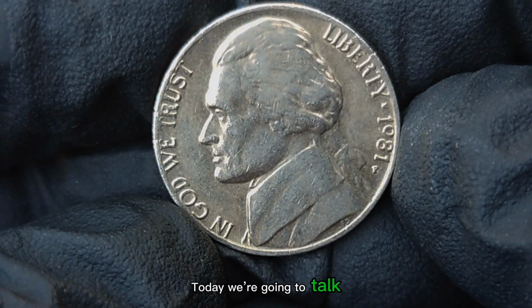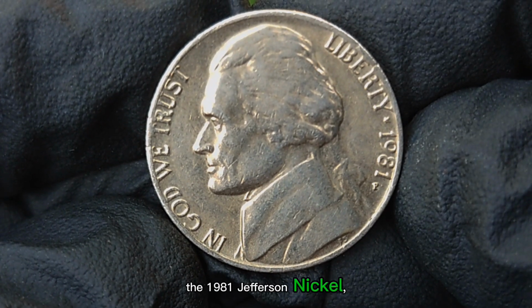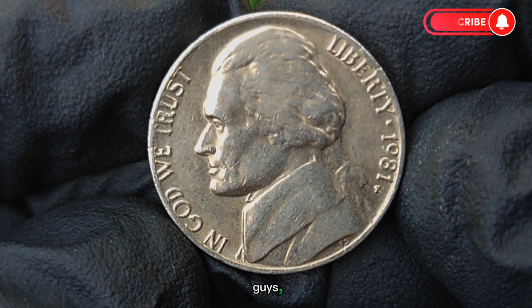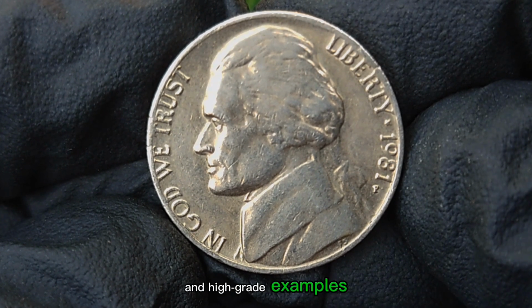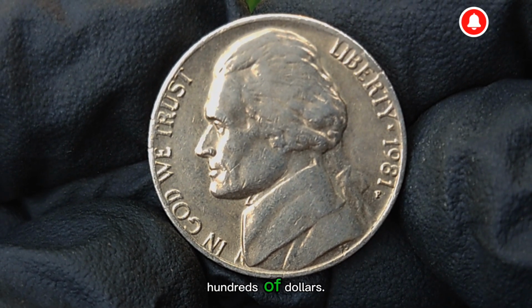Today we're going to talk about a coin that might actually be sitting in your house right now, the 1981 Jefferson Nickel, the 5-cent coin. And if you think this is just a simple, ordinary coin, believe me guys, you're wrong. Some rare varieties, minting errors, and high-grade examples of this coin are so popular with collectors that their prices have gone up into the hundreds of dollars.